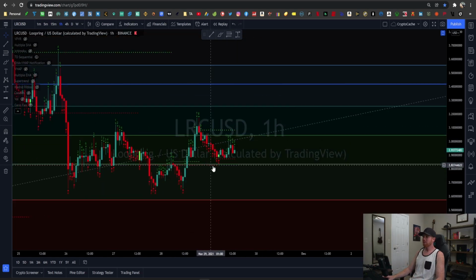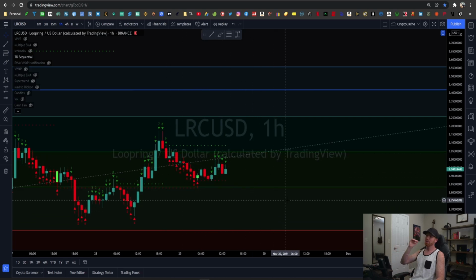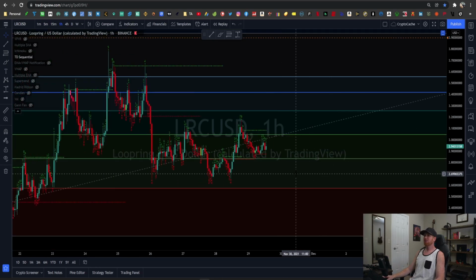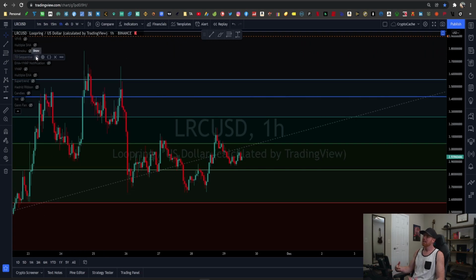We also have kind of a reset here from TD Sequential. We hit a 9. Now we're going sideways. So consolidation is expected. We may even see an increase here perhaps in the near future. But all in all, not a tremendous amount of, I guess you could say, direction one way or the other. Loopring is effectively consolidating, which is standard and normal.